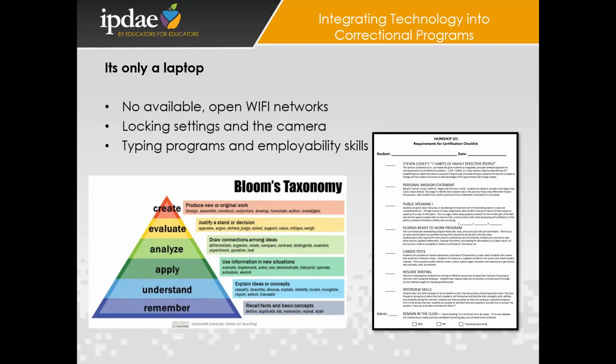Now, with our lowest level of technology, in my opinion, the lowest level would be just having a laptop. With just a laptop, I want to demonstrate some of the things that are available, some of the things that you can do to up the level of your students and prepare them for some of these results that they want to achieve. And so sometimes we have to start out small when we're selling technology to our staff or administrators.